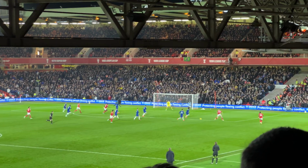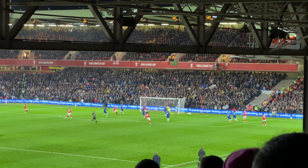Really good football for Nottingham Forest. Caught Chelsea on the break yet again. Good save from Kepa, but the angle was so tight for Brennan Johnson that Kepa took a little step to his right because he knew where he was going to put it, so he could make a good save. Positive again though. Good chance here for Forest again.